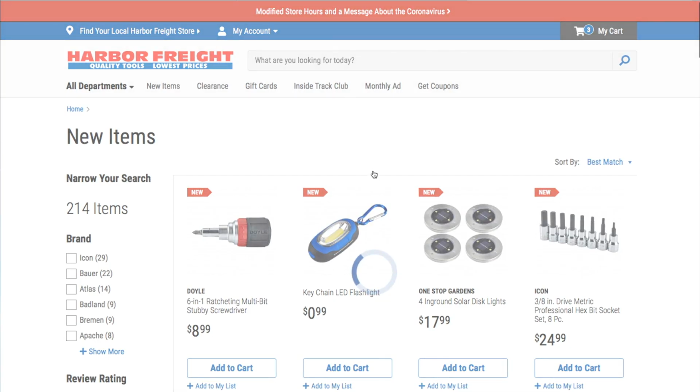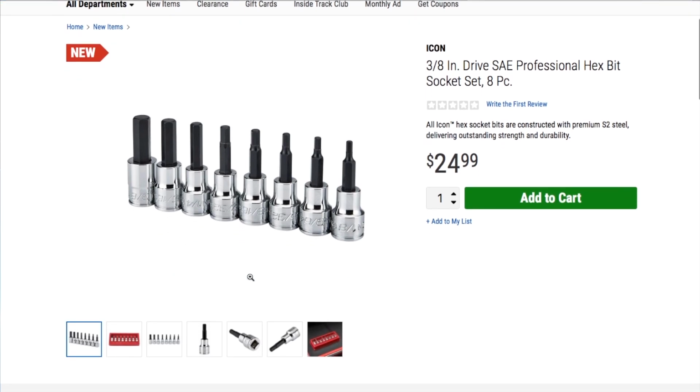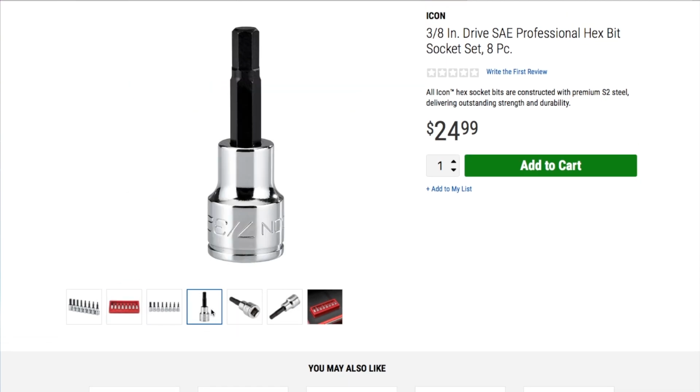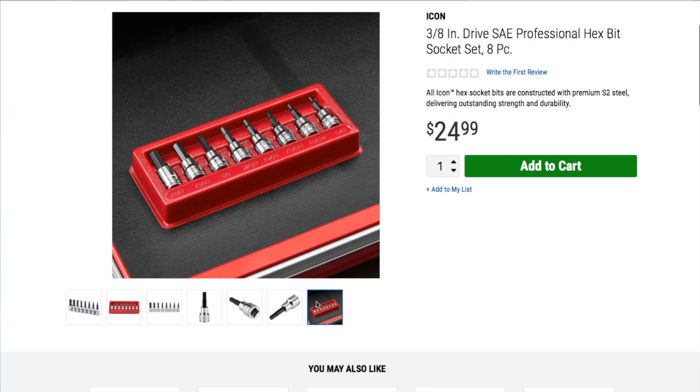And then this is the other one. This is a 3/8 drive SAE Professional hex bit socket set, 8-piece, $24.99. As you guys see, it's pretty much the same. This does come in red, I guess, maybe because it's SAE. And that's the pictures. Really nice finish. That's the way it looks in the toolbox.